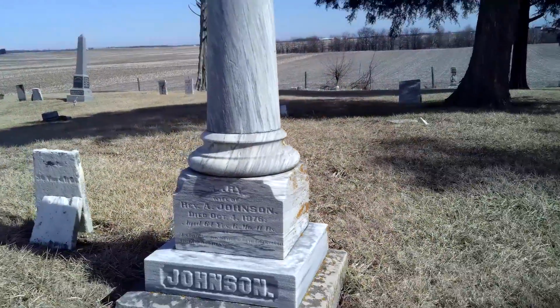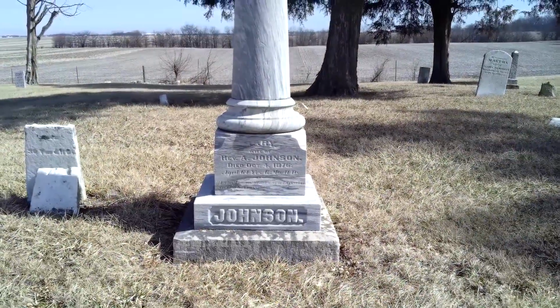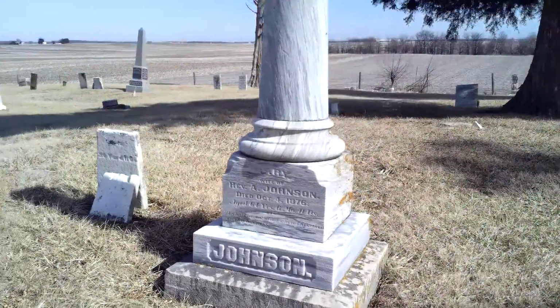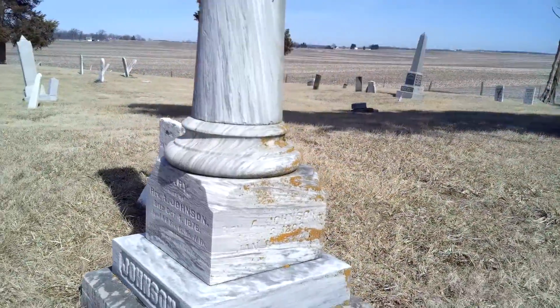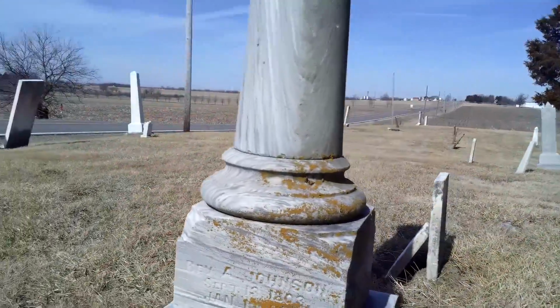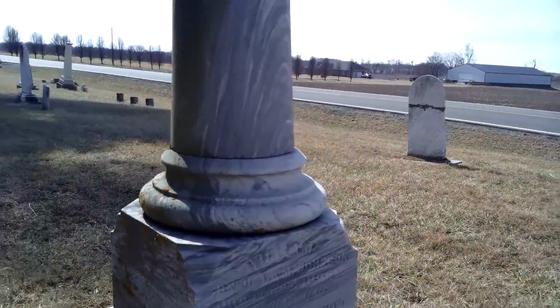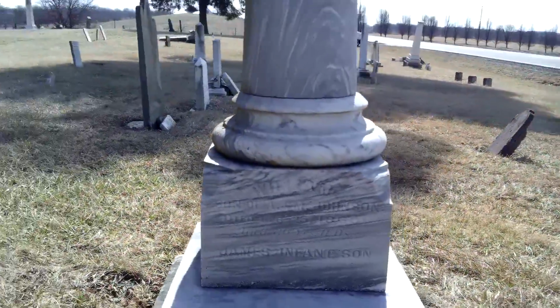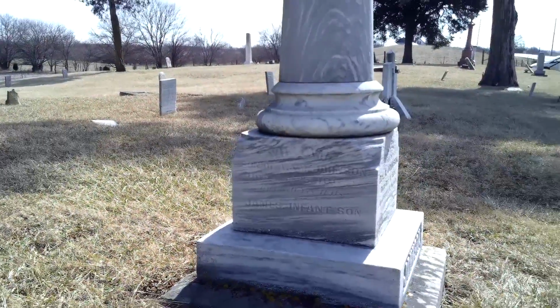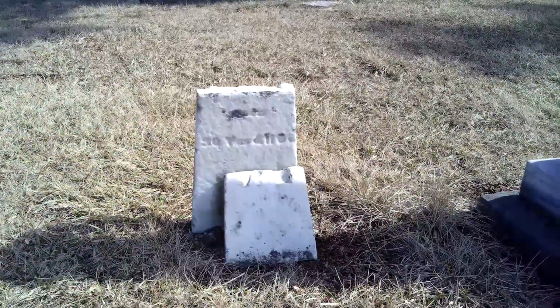We've got this Johnson stone. Large stone here. Mary. Reverend Johnson, okay. All right, Reverend A. Johnson. Interesting how the placement. Okay. William, their son, is on this side. And then this worn, broken stone here. I believe the top of it. No, never mind.